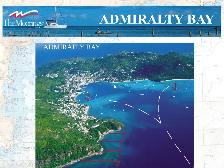In Admiralty Bay, it's a port of entry, so if you didn't clear customs coming into St. Vincent, this would be a chance also to clear customs, which is located at the back of the ferry terminal, which is right here. Along the waterfront, there are numerous restaurants to choose from.